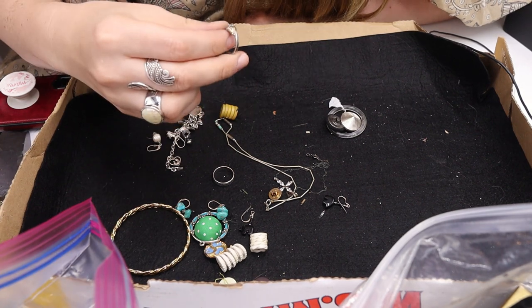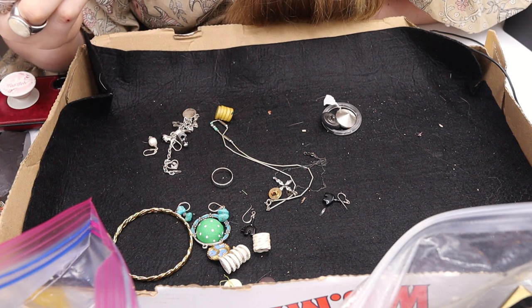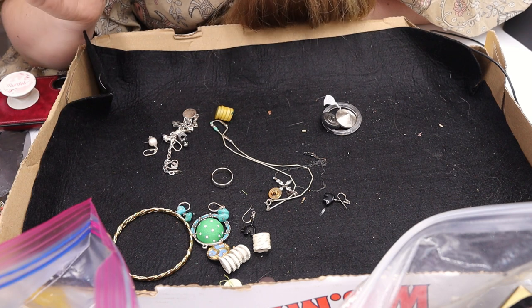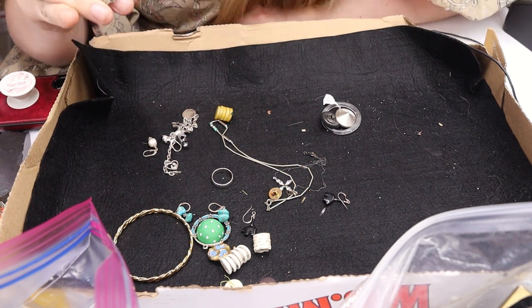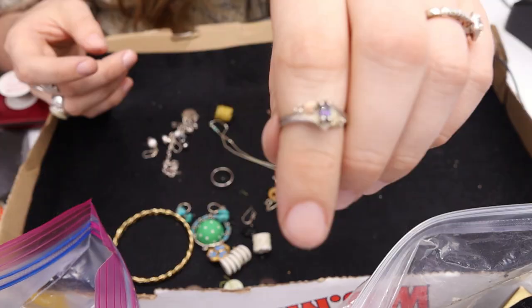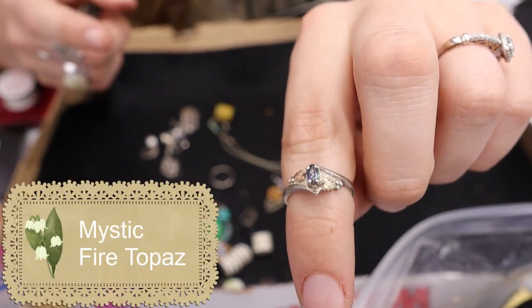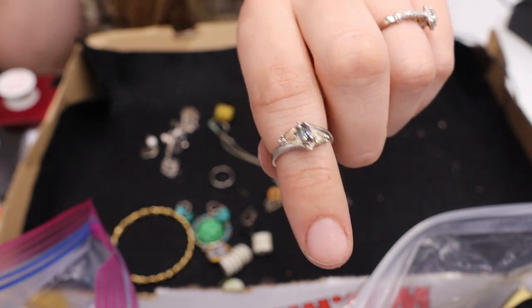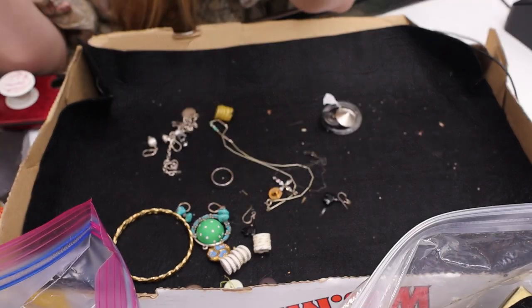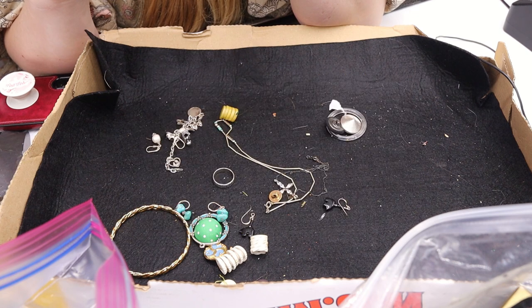Okay, we have, oh my word. Oh, this is gorgeous. Okay, let's just look for any markings. It definitely looks like Black Hills. All right, let me show you this stone. It's changing from like green to purple to blue, and then it has the rose gold leaf and the gold toned leaf, and this is probably sterling silver. When I see that, I think of the Black Hills Gold brand. Oh, there it is, right there. It says C-Co Sterling 12K.